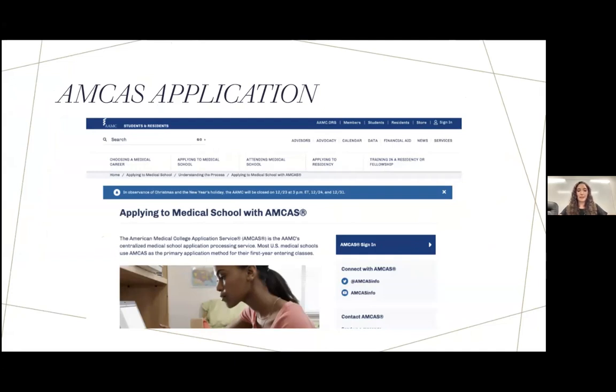With this common app, the only schools that are not using AMCAS are Texas schools, so I have a link for their application in the notes section on this page as well. But those would be your only 2 primary applications that you would have to submit, which makes it nice. You only have to put this stuff in once.